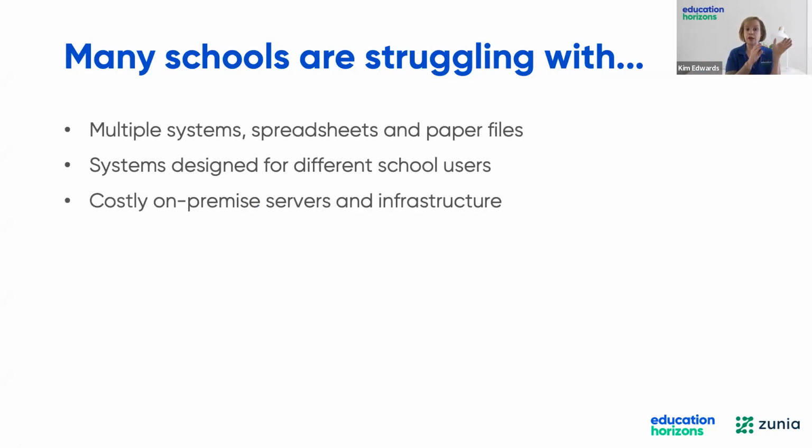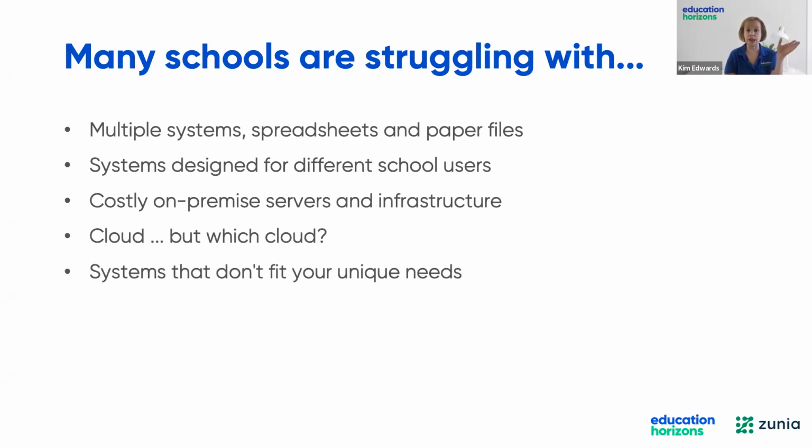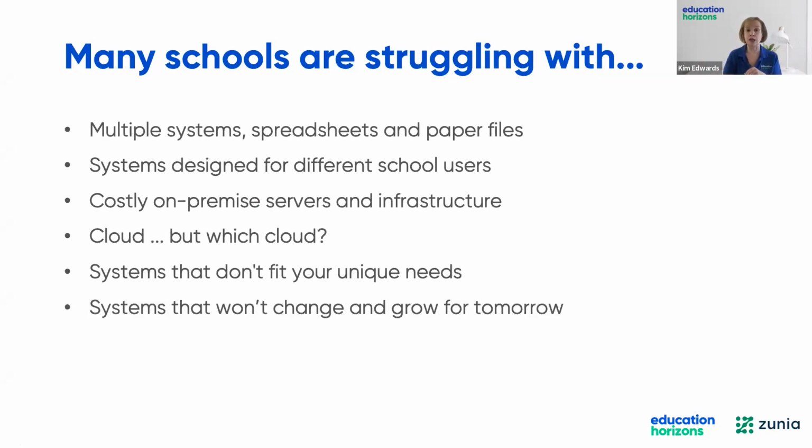Schools are running costly on-prem servers and infrastructure. Is it in the cloud or is it not in the cloud? And the systems often don't fit their unique needs, and they won't grow and change as they need to because they're quite big and cumbersome. And ultimately, from a school leader's perspective, and I'm an ex-school leader, there is a lack of visibility of student data.